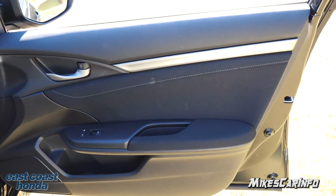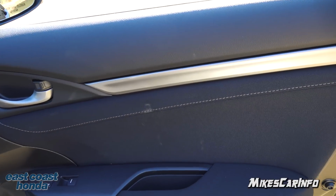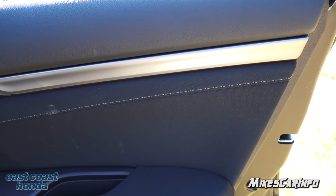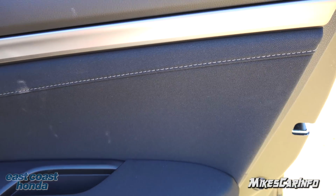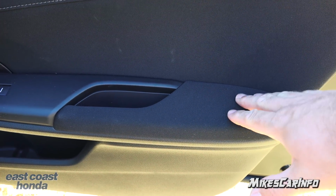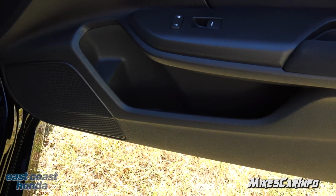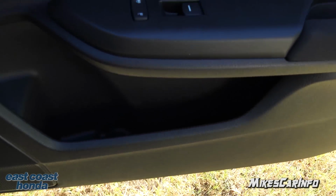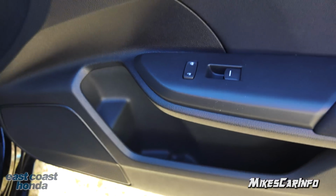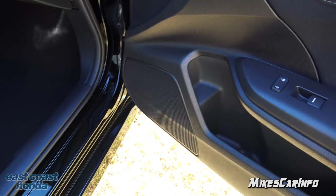Alright, so here's the inside of the passenger door, and it's all black except for this metallic-looking accent right up here. You also have some white contrast stitching there, all soft to the touch around your arm here with a cloth material. You have a place to put a bottle at the bottom, a storage compartment that goes way back there. You have a tweeter and a driver speaker.